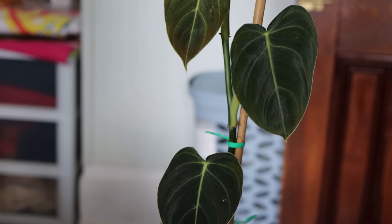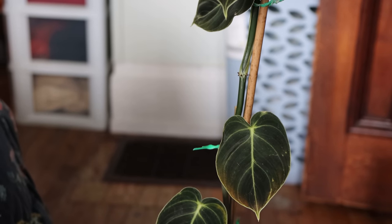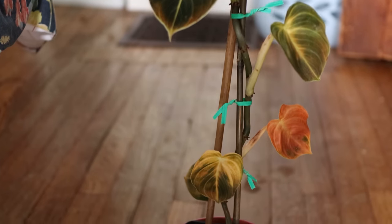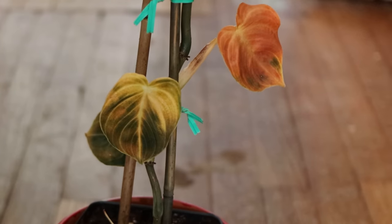Very excited about this spider mite damage because my plants just love to be attacked by spider mites. Like jerks. Happy fall, guys. That's natural, right? Right? Kind of. I mean, they're at the bottom.